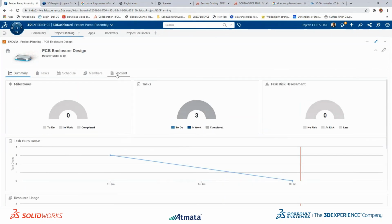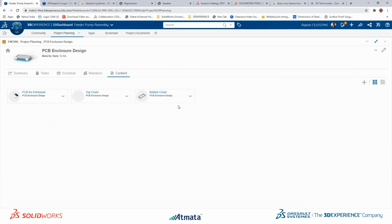So this is just a sample of the project management app. If I go to the content, you can see the parts which have been delivered are also added into the content. So it's ready access for me at one location to get the files.